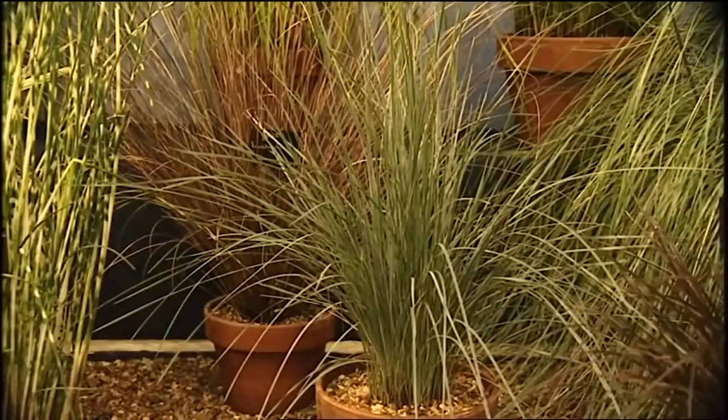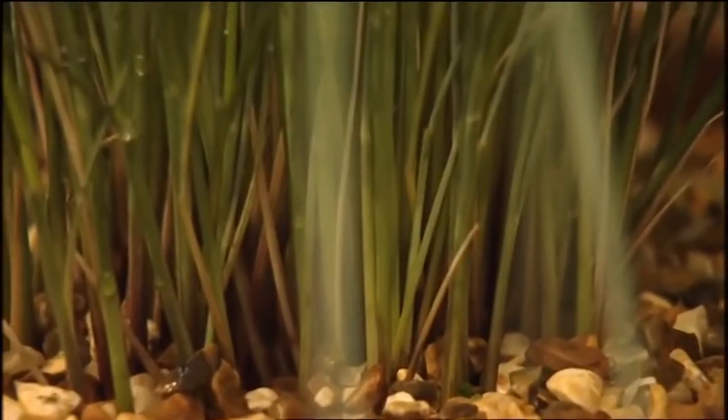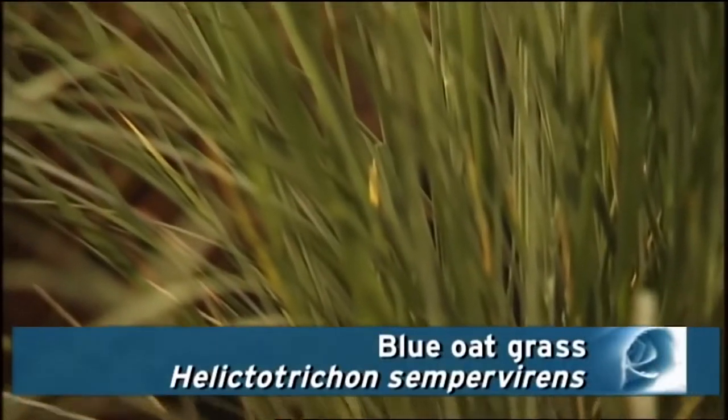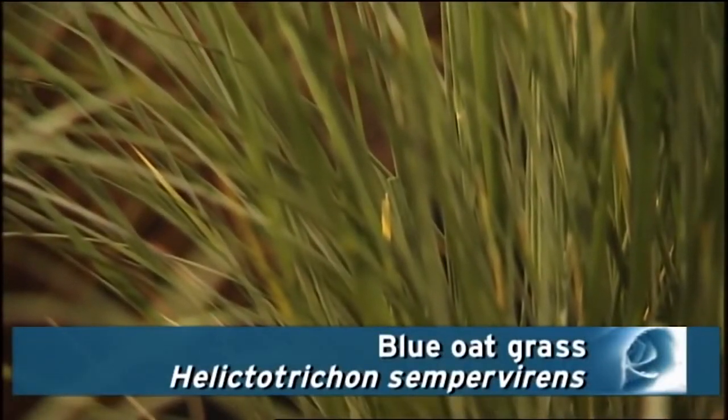I think these are brilliant. They don't even take much looking after either. Yeah, I mean, this is great. This is a Helictotrichum, which I can hardly say. And that one goes with our colour scheme, doesn't it? All the colours. Yeah.